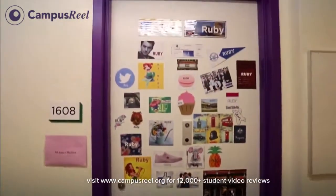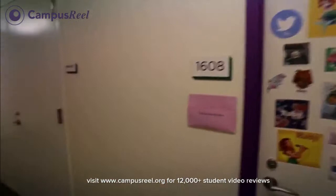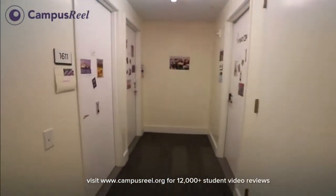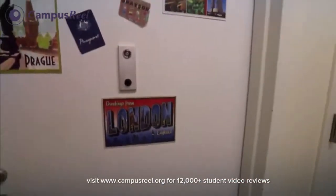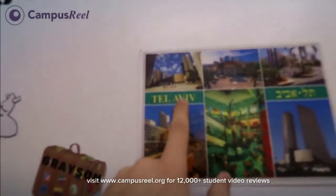This is Ruby, our RA's room. You can tell by the purple. And she decorated all these doors for us, giving us options. London, I'll be going here for my semester abroad, Tel Aviv.